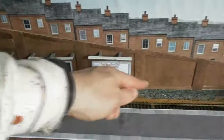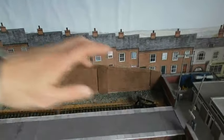I'm not going to bring the push-pull train back in right now though, because I'm wanting to get on with some more scenic work here. And there's going to be 2 things that we'll be doing. We'll be making some steps to go onto the platform, and we'll be doing some scenic work along here. And it'll be the steps that I'll be doing first. But we'll come to that in a few minutes.